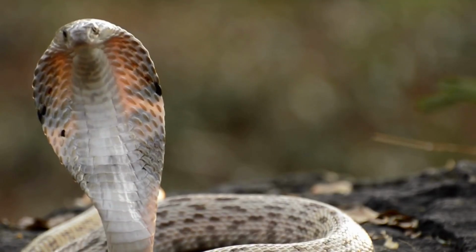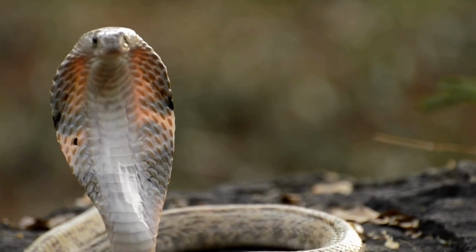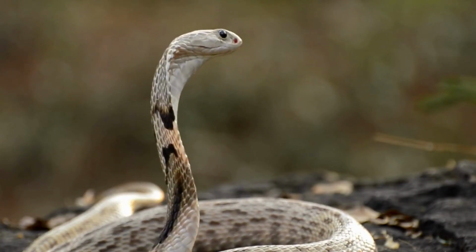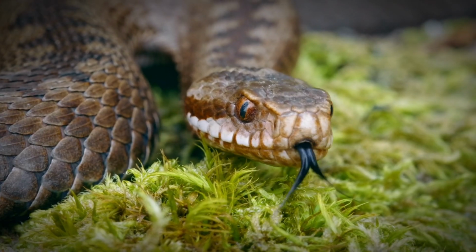In rural regions of India and Thailand, traditional turmeric-based herbal remedies are also used to slow the effects of envenomation. Every year, around 50,000 people in India die from venomous snake bites, though deaths from king cobra bites are relatively rare.